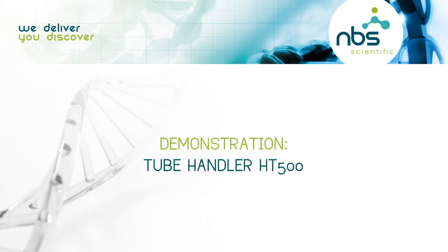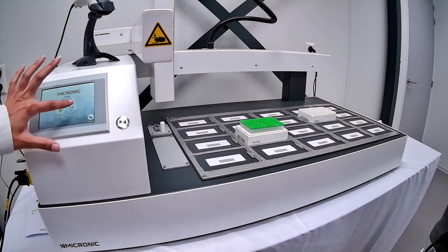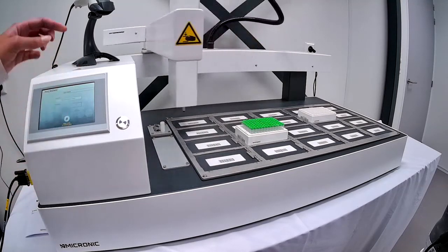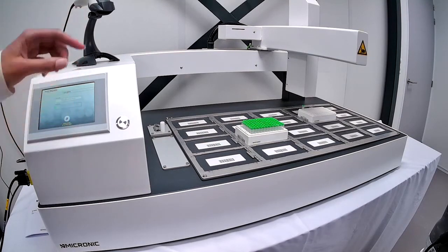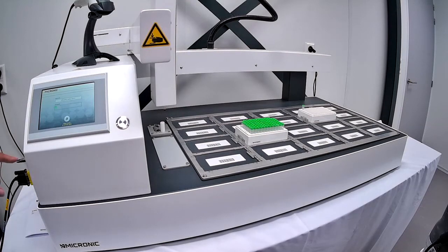All right. I think Gracia will show us the HT500 tube handler. Yes, so as you can see, we have the HT500 here, the platform system, and I will now start the protocol that I added to the system. You can see that the system picks up a tube. It will scan it at the back of the system, and on the left top part, it will scan the 2D barcode on the bottom side, and then it will place it in the empty rack. This is the protocol that I made with a CSV file that we put in with a USB.